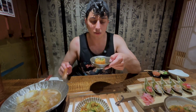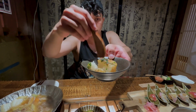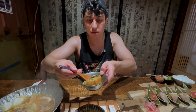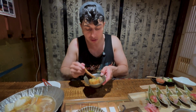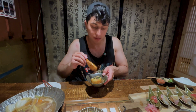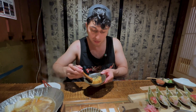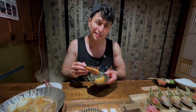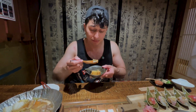Wow. Okay, so let me try this daikon with the katsuobushi. But yeah, it's pretty solid right there. And you got the little sauce right there. Interesting. It's not as crusty as it seems. It gets pretty soft after, I think, sitting there for a while. But it's like a well done radish. It barely has the taste of radish. It has more of the texture like a cooked potato in a way. I think it's pretty good.